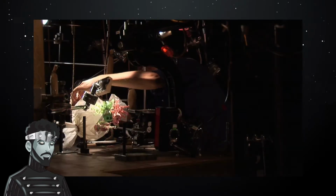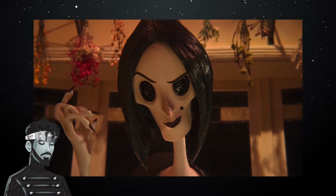You start one place, you have an idea of what you're gonna get, and by the time you're done, it's never exactly what you envisioned because the puppet has a mind of its own.